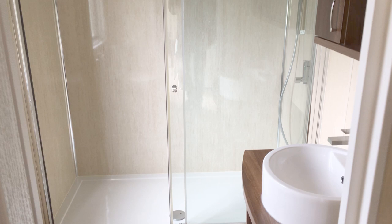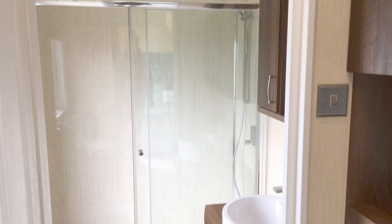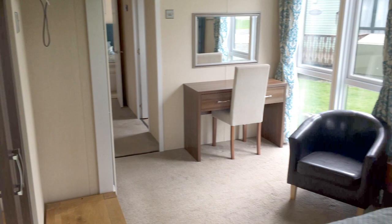If I open this corner door, you have your own ensuite shower room, WC and a wash basin, and look at the size of that shower. So, a cracking holiday home, well worth a look. I can pan round into the rest of the bedroom, give you an idea of that space. Really is a great area. Right, okay, there we go.